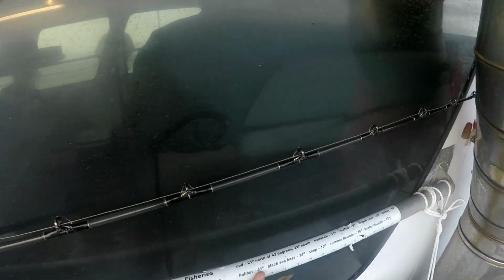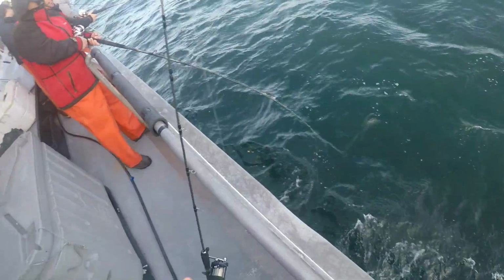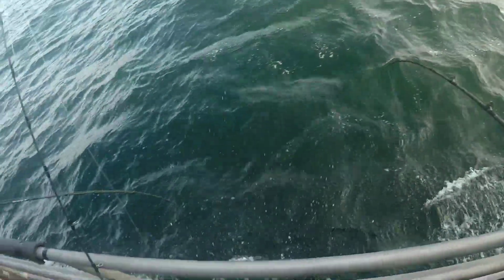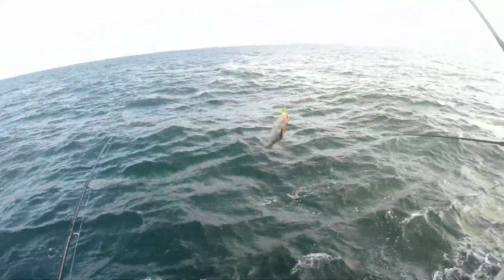I'm gonna measure this one here. I think he's about 17 and a half, so I gotta throw him back. Cod have to be 23 inches to keep, and we did catch quite a few undersized cod. I would say I caught about 8 myself throughout the course of the day that were right in that 17 to 18 inch range. Mark's got a little nicer one there. Maybe a little longer. I believe that one was a keeper.